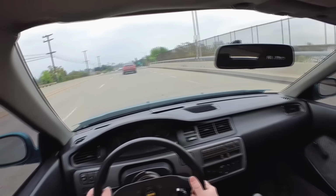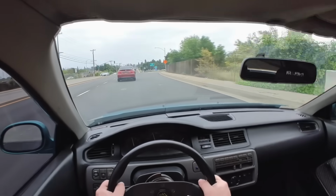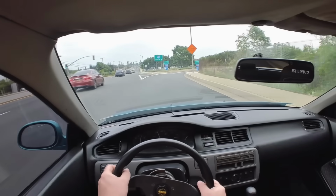Anywho, yeah, I think when done up right, these can look cool. But definitely my weakest entry. And saving the best for last.